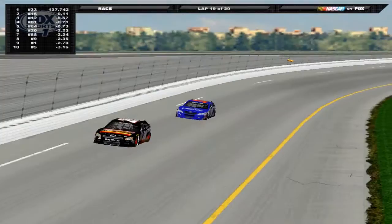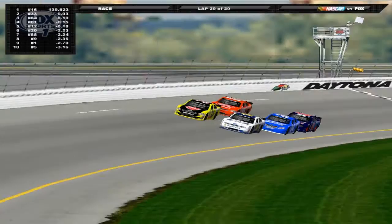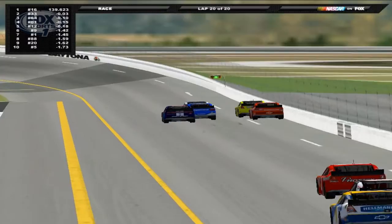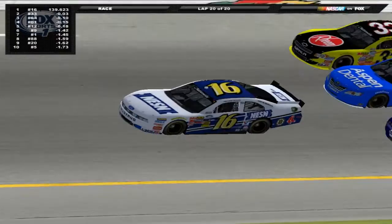Here comes Rudiman. I don't think the second pack's going to catch. Trevor Bayne to the lead. Sam Hornish trying to push Rudiman now. Hornish goes to the bottom. It's three wide for second. Mike Wallace pushing Paul Menard on the top.